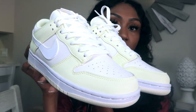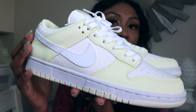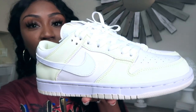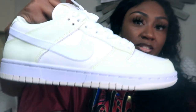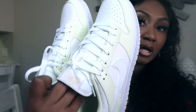They still look good though, but I think they made them too neon yellow. I don't know. I'll find some way to wear these, okay? I'm gonna find some way to wear these. And sorry, my color keeps messing up, but I'll find some way to wear these. They're just a little bit too neon, but they're supposed to be the coconut milk dunks.